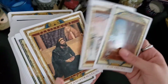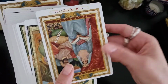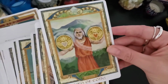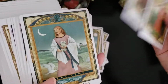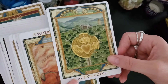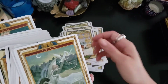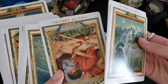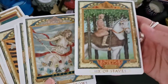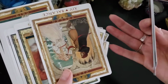So let's just start moving through them a little bit faster so you can get a feel for, I know a bunch of them are upside down. I really love this deck. It's not an expensive deck, and it is so beautiful. I get to use it for like Ace of Coins. I love the coins in this deck. I feel like it is a very earthy deck, even though it's a love deck and you would think it would be watery. I feel that it is more earthy, which is my thing. I love it. That's even the way that I show love is in earthy ways. So, yeah.